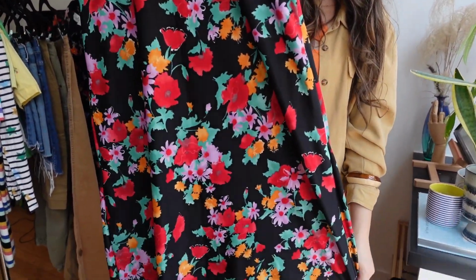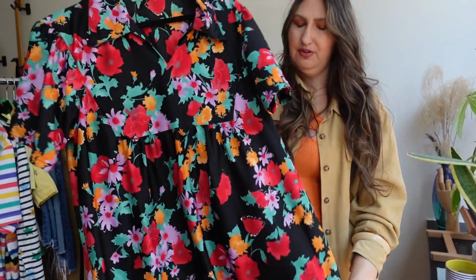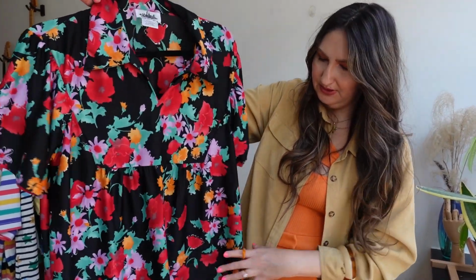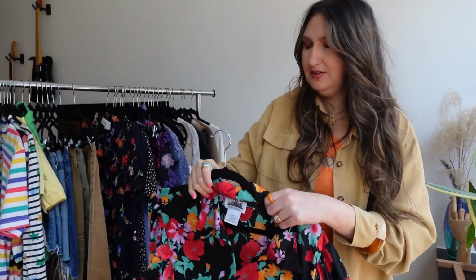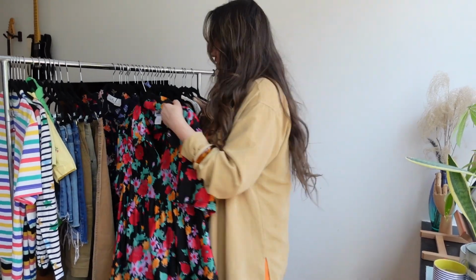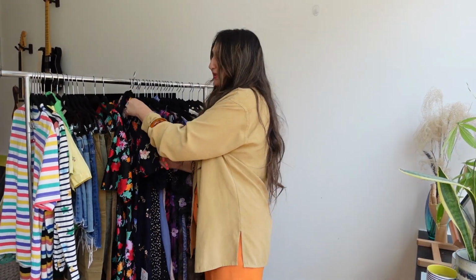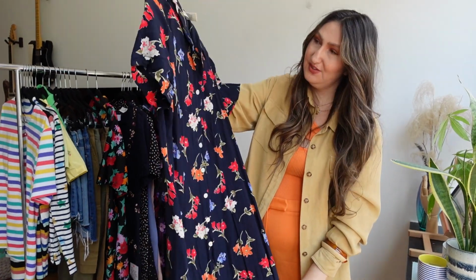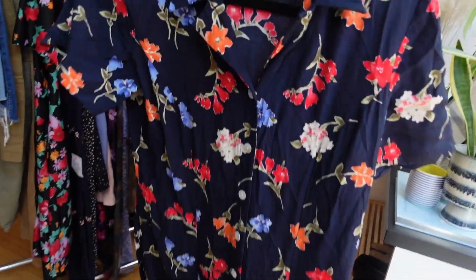And like I said, it's midi length. This is great. You can throw on sneakers, or you could dress it up and wear a really strappy sandal or heel. So I thought that was a great transitional piece. Also, a dark floral is something that I feel like everybody loves. Another dark floral, but navy. This is also vintage, Liz Claiborne.